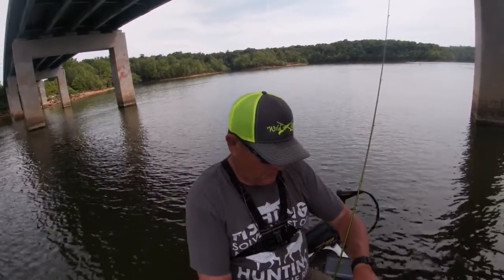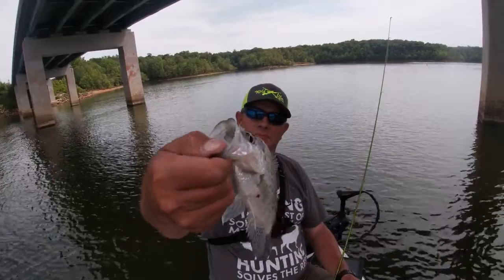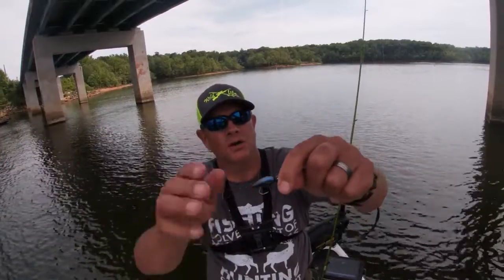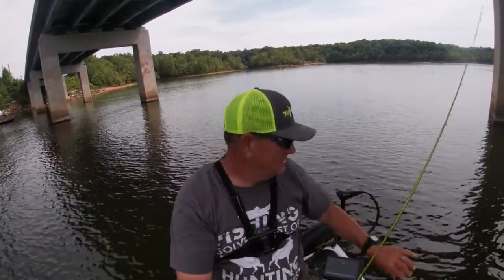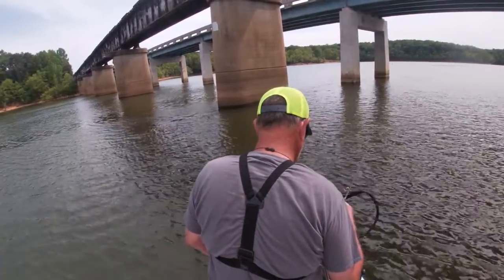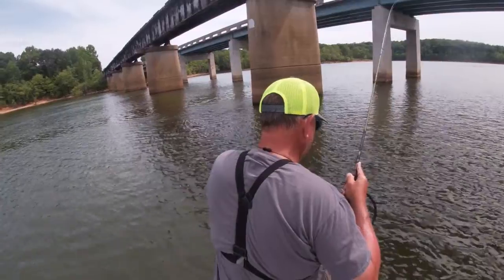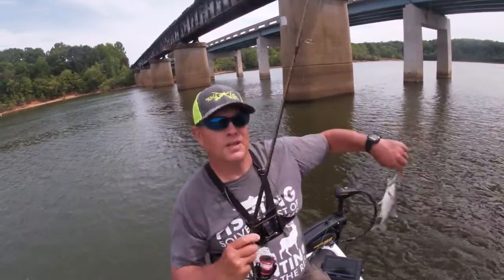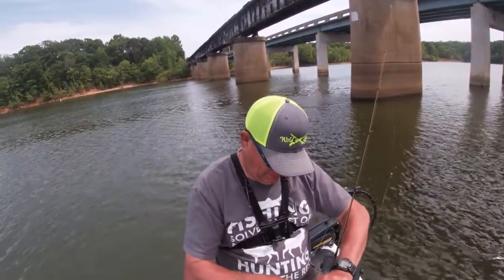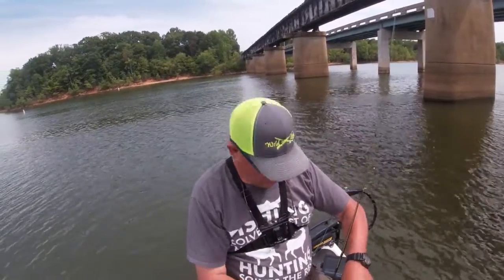Well, boys, we finally got us a pretty good one. Get that darker color, Bobby Garland's right there. That darker color. A little bit better. That crappie bit so easy. That's a little better. See if we catch 3 on the same minnow.